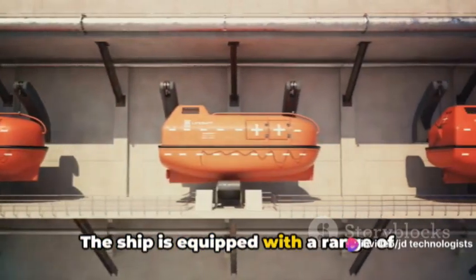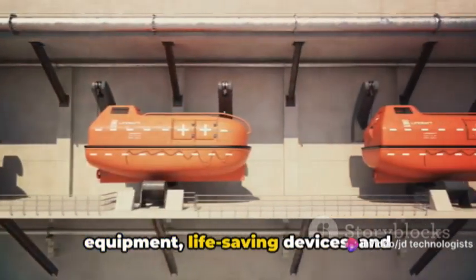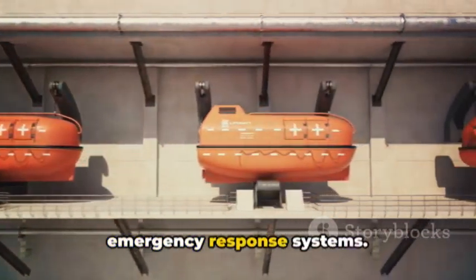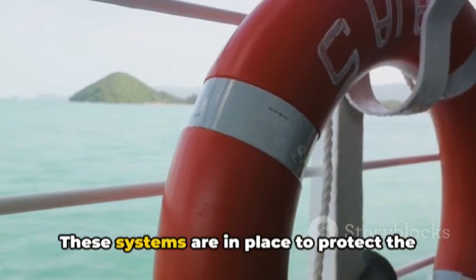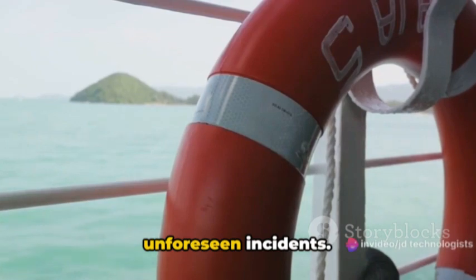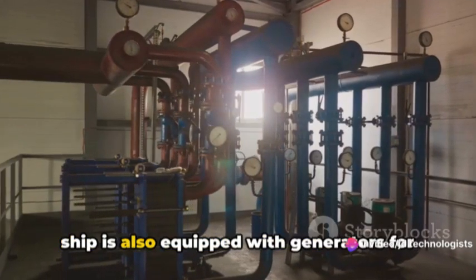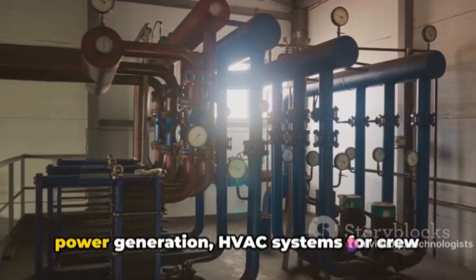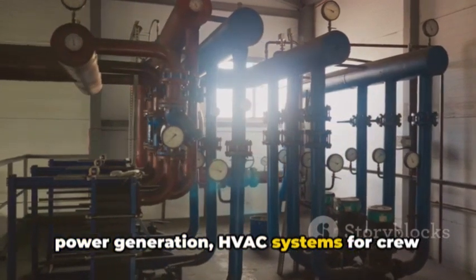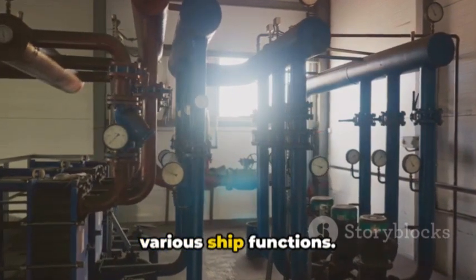The ship is equipped with a range of safety systems, including firefighting equipment, life-saving devices, and emergency response systems. These systems are in place to protect the crew and the ship in case of any unforeseen incidents. In addition to these primary systems, the ship is also equipped with generators for power generation, HVAC systems for crew comfort, and control systems for managing various ship functions.